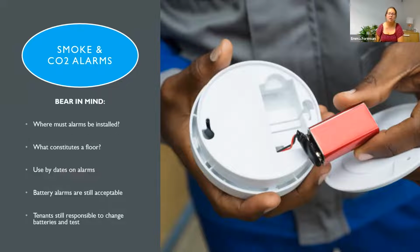There's been a lot of talk about battery alarms not being acceptable. They are acceptable. In England, battery smoke alarms are fine. Where you may have an issue is if you've got a purpose-built block of flats. All those alarms have to be linked. So if the alarm's going off in flat 2, it also goes off in flats 1, 3, 4, 5 and 6, or whatever there is there, because obviously if there's a fire in the building, everybody needs to get out.